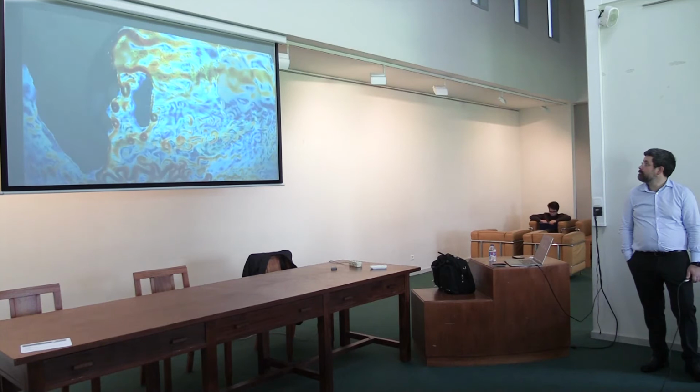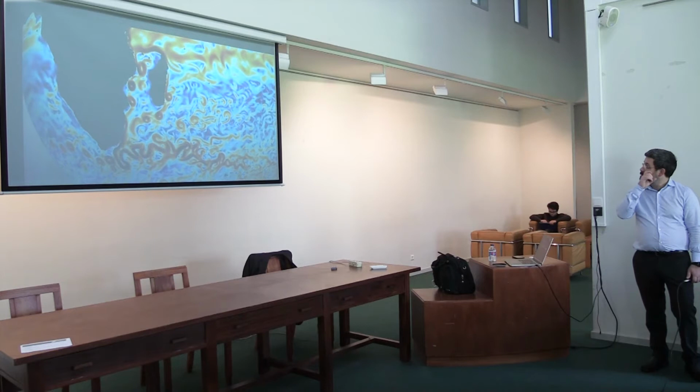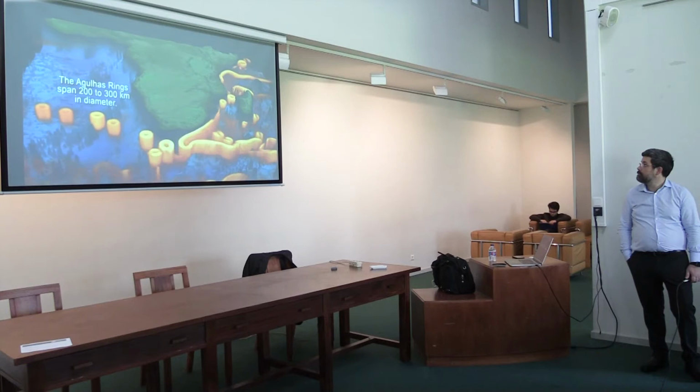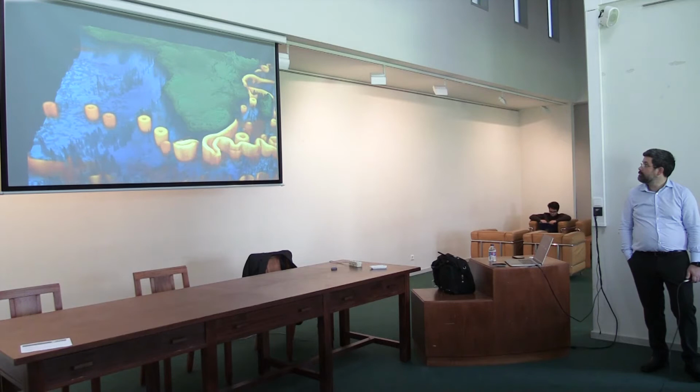The Agulhas Current runs south of Madagascar. At the southern tip of Africa, it turns back on itself, a feature known as the Agulhas retroflexion. This current regularly extends westward and pinches off eddies. These Agulhas rings are the largest eddies in the ocean, spanning 200 to 300 kilometers in diameter. They move as coherent structures all the way across the Atlantic, from Africa to South America.